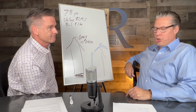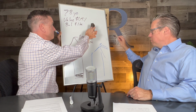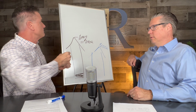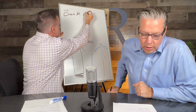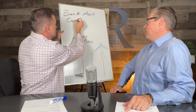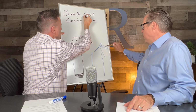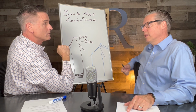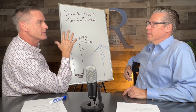So let's show what happens to her bank account, her remaining cash, with two options: paying all cash, or option two, using the reverse for purchase. If she were to pay all cash for this next house, she would be left with about $220,000 out of that $840,000. She paid the $600,000 plus closing costs, and she's left with about $220,000, which is still a nice cushion. She was thinking that's not so bad.